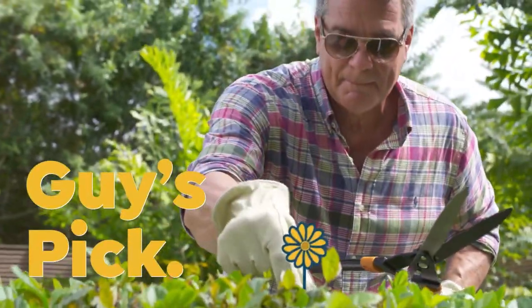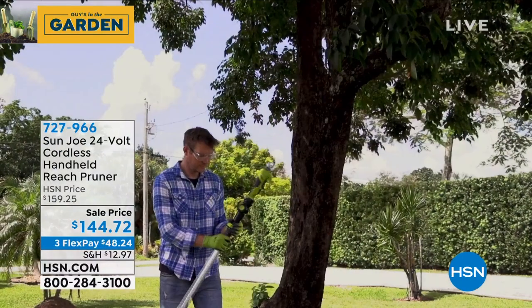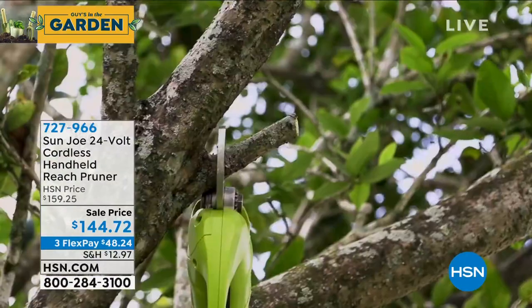So I bought this. I'm waiting for it to come. I can't wait. It's driving me crazy. Well, I ordered it about a week ago, so I know a lot of people are grabbing it. It is our extended handheld reach pruner.